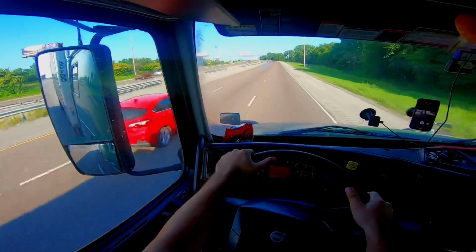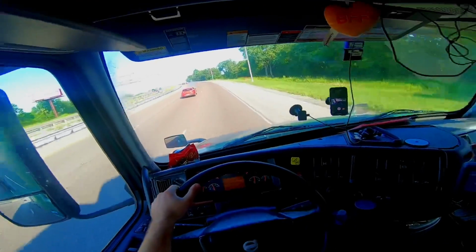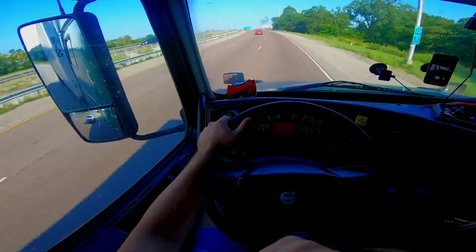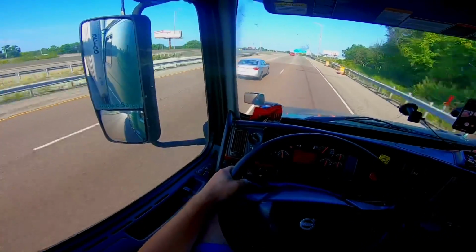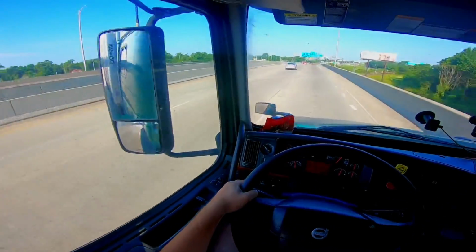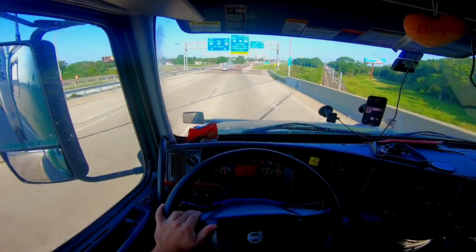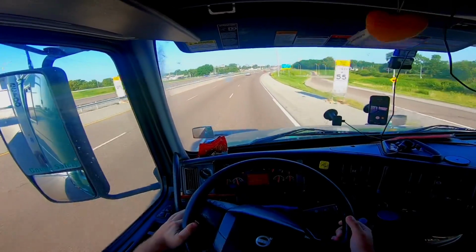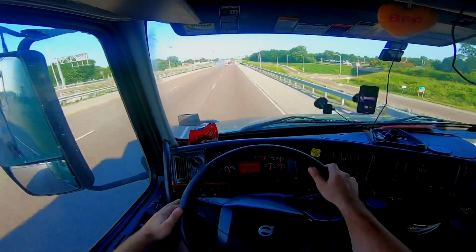Classic is an old school truck, but there's not much going on. There's no luxuries, no bells and whistles. This truck is obviously also older. This is a 12-year-old truck, but it's still running strong. And it's still quiet, as you can see.